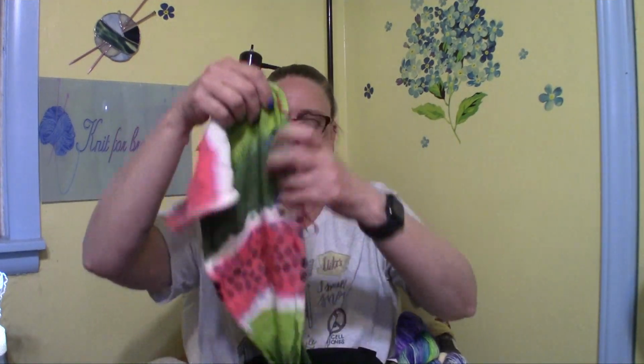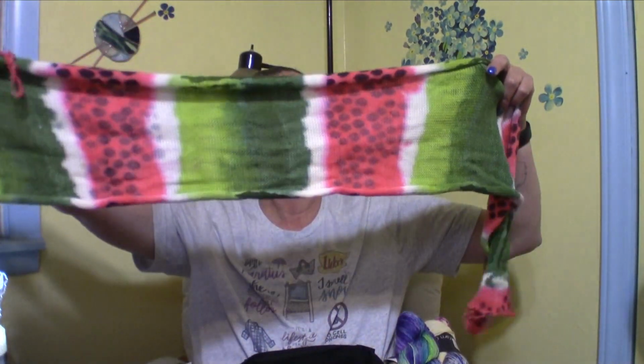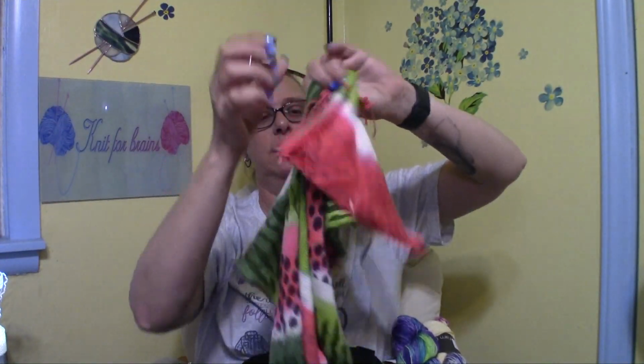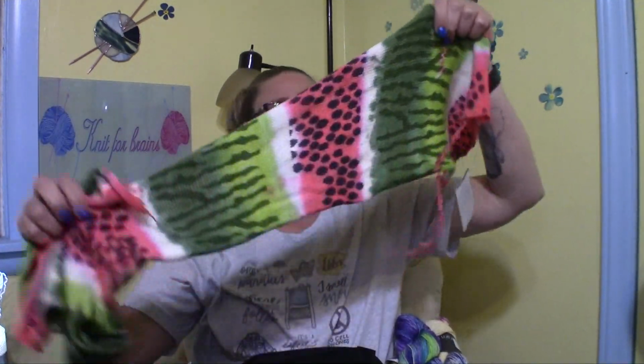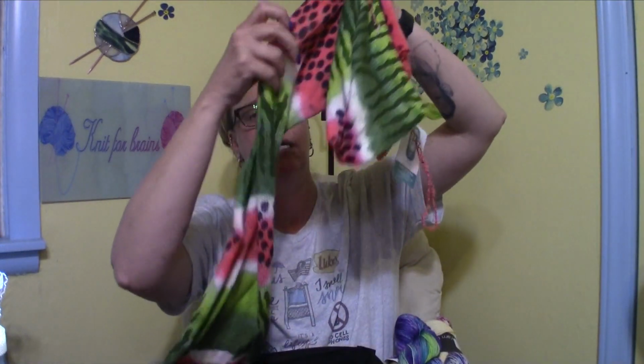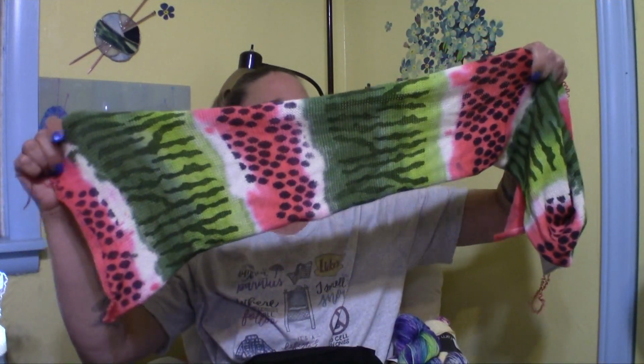This is a single knit sock blank from Gail's Art, and it is her watermelon. Oops, I twisted it the wrong way. Sorry, guys. One would think I know what I was doing by now, but I guess one would be wrong. Obviously watermelon.